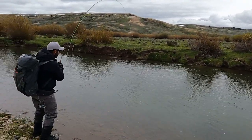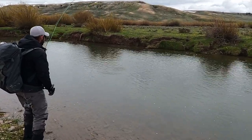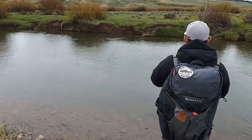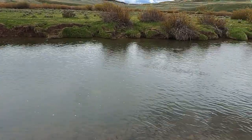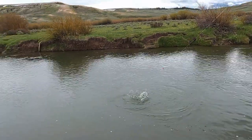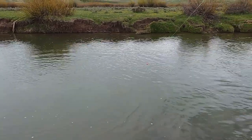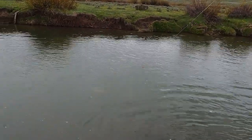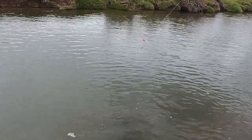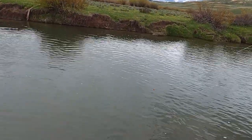Where is he? That's a bigger fish. We were in the area a little while ago. Now he's just digging deep. Ooh. They're all sorts of colored up. Oh man, this is the guy we've been after.